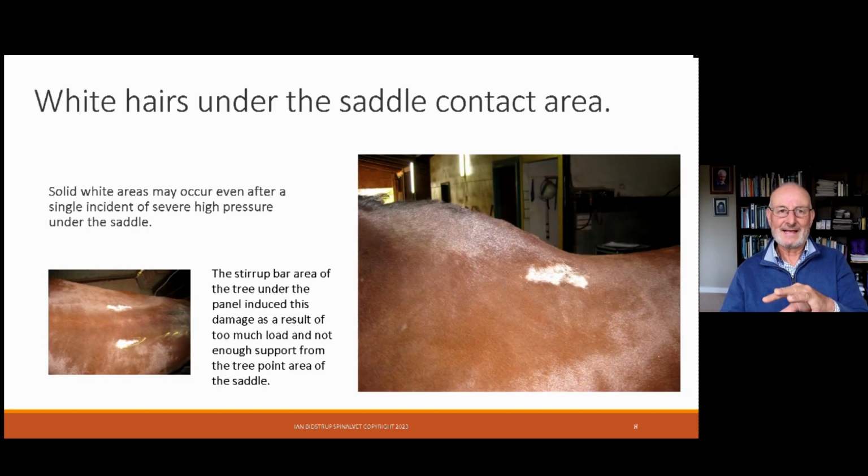If we've got solid white hairs under the saddle, under the contact area that's involved with the saddle, then we're really suspicious that there's been some really intense pressure there. It can cause white hairs in a very short time if the pressure is really quite nasty, or it can develop over a longer period of time if it's moderate pressure. If it's up close to the spine, it's likely to cause local spasm of the muscles, and that's going to contribute to the doubling of the effect of the pressure in that area.